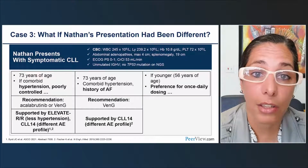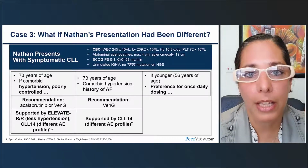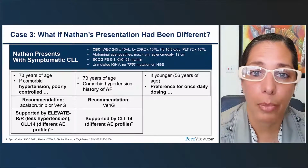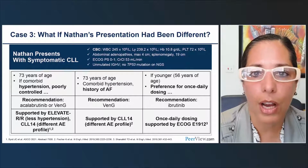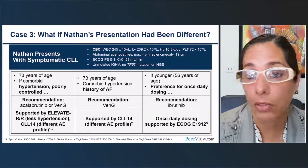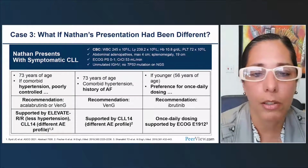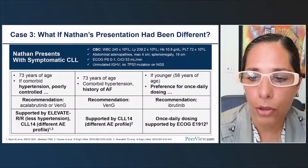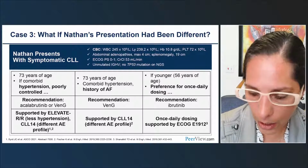And so once daily dosing is a big deal for many patients and may choose to do so, or the spacing out bit depending upon if they're on a proton pump inhibitor. So absolutely, you can see preferences come out, and that's where oftentimes, absolutely preferentially, some of my patients will easily go on ibrutinib versus twice daily dosing with acalabrutinib. So here again, some of that data being supported by ECOG 1912.